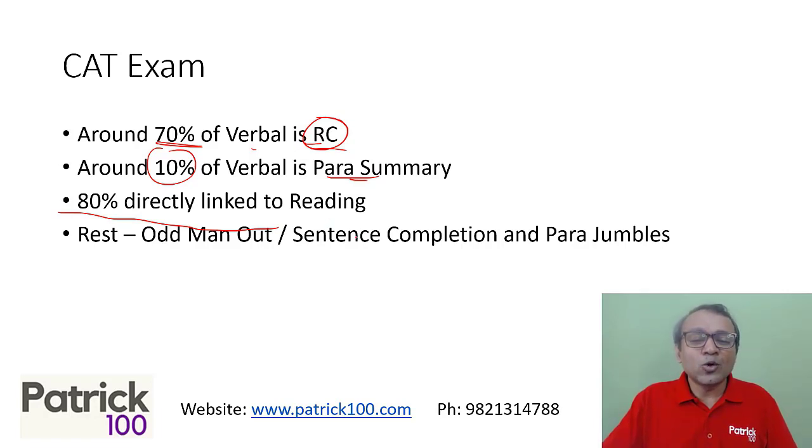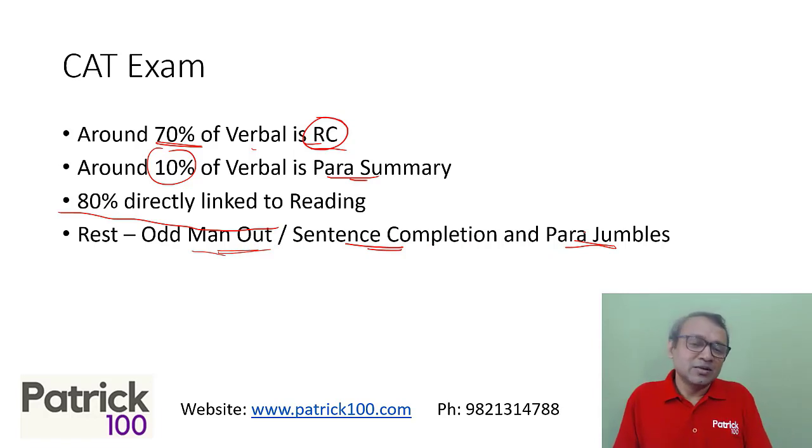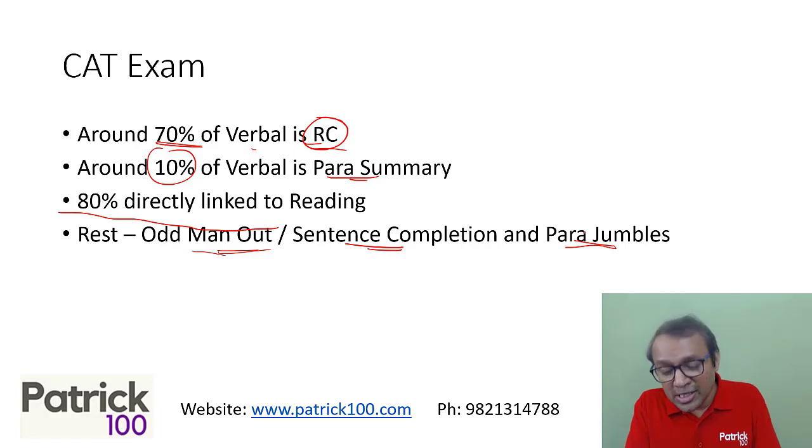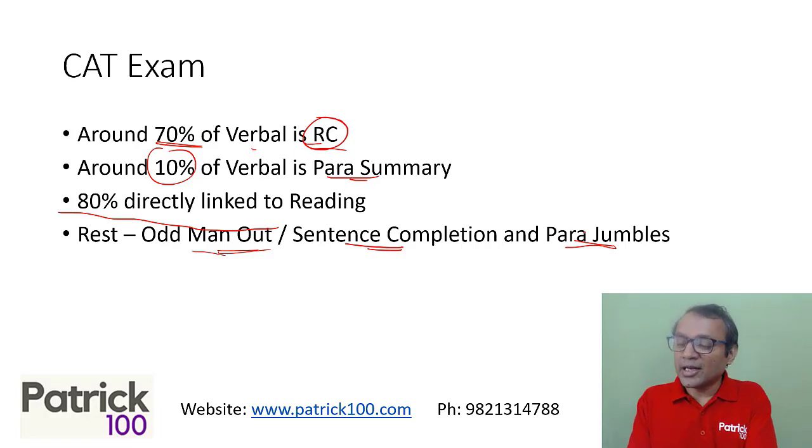The rest are odd man out or sentence completion. Sentence completion is a new area, instead of odd man out, that came this year. And parajumbles. Here also a good reading habit does help. So reading becomes the most important part as far as preparation for CAT goes. You can practice the other areas as well, but first create a good reading habit, and once you create it, then you can focus on other areas to prepare.